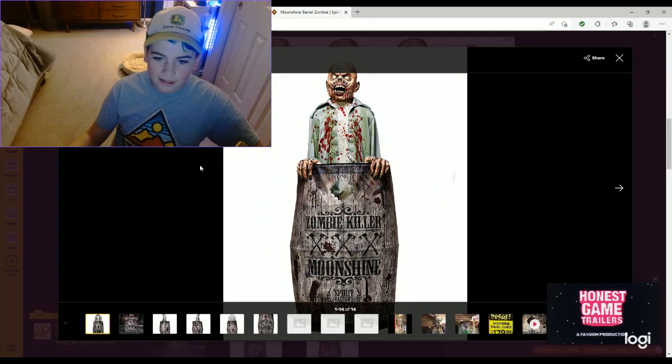14, yes. Okay, we're going 1 year back, to 2015. In the swamp theme, we're gonna be talking about someone who loves barrels. Think of a barrel animatronic from 2015. The only barrel animatronic there is in 2015, Moonshine Barrel Zombie.